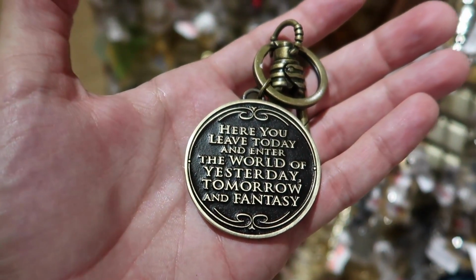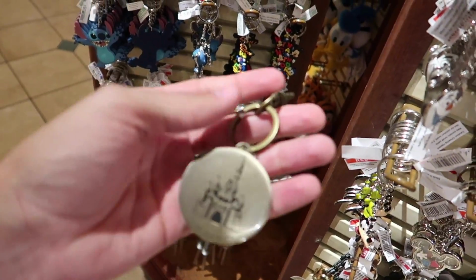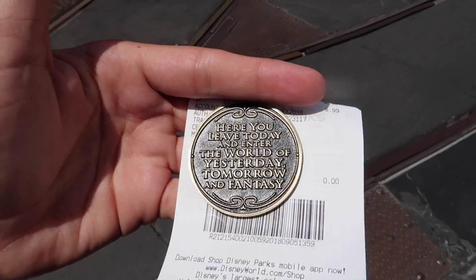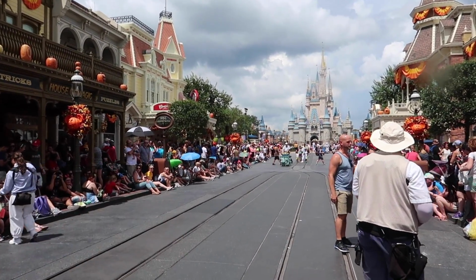It says, "Here you leave today and enter the world of yesterday, tomorrow, and fantasy." It's the dedication plaque for Magic Kingdom. It's actually really heavy, and I just like it a lot, so I'm definitely gonna get it. All right, I've got my keychain, and it looks like the street is clearing up for the parade that's about to come right down the street.